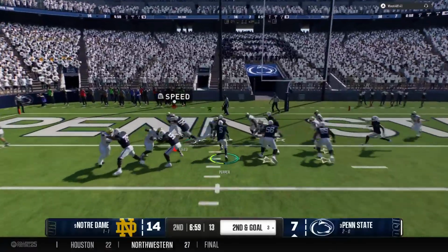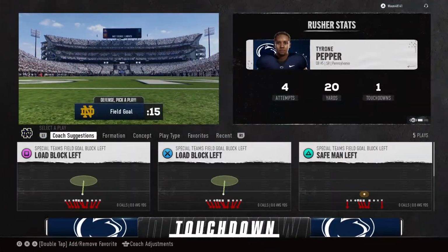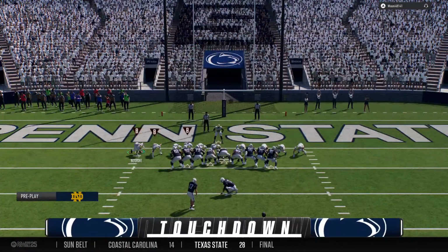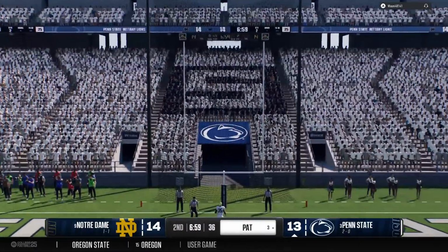And the quarterback tucks it and takes off. It's a design run. Makes it across the goal line. Touchdown, Nittany Lions. And now they'll set up for the point after. And the PAT is good.